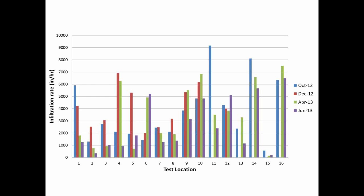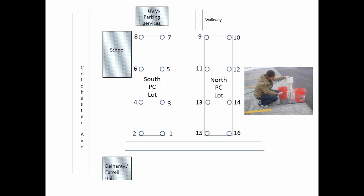We're mainly trying to find out if there's a trend across the parking lot. If we see every interface testing spot has severely reduced infiltration, then that would be an indication that, okay, maybe it's time to go out, check these slabs, clean them off, rotate them, do something to allow for greater infiltration at that boundary zone.